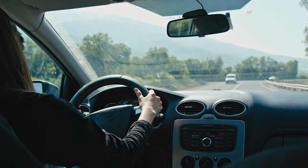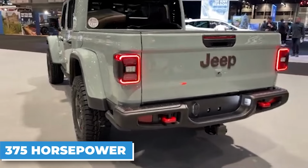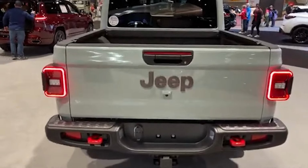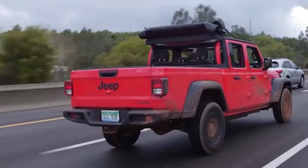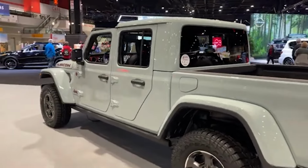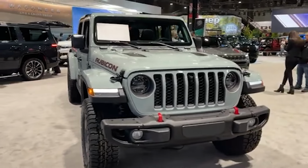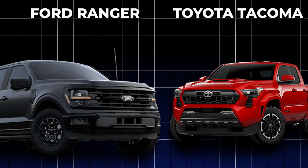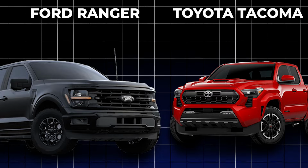Even more impressive is the performance boost. The hybrid system cranks out a combined 375 horsepower and a jaw-dropping 470 pound-feet of torque, putting it ahead of many competitors in raw pulling power. Whether you're towing a trailer or tackling rugged trails, this new powertrain might just strike the balance between capability and efficiency that Gladiator fans have been waiting for. Still, it's worth keeping an eye on the competition. Rivals like the Ford Ranger and Toyota Tacoma are making strides in both performance and efficiency, so the Gladiator will need more than rugged charm to stay competitive.